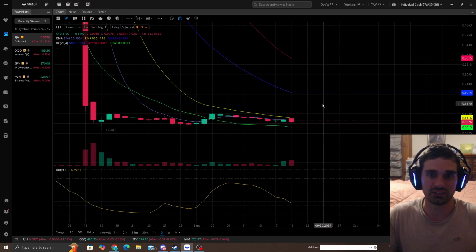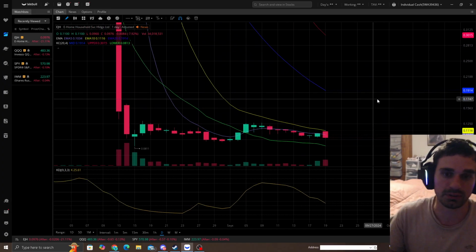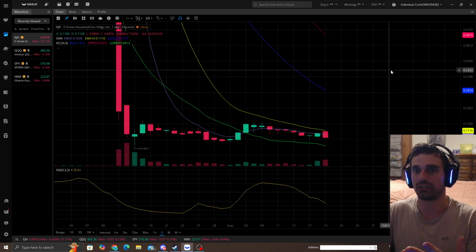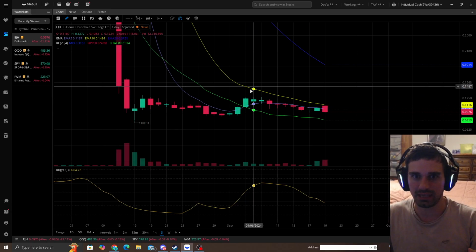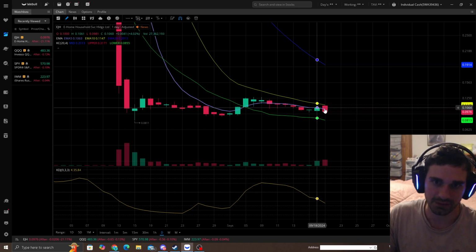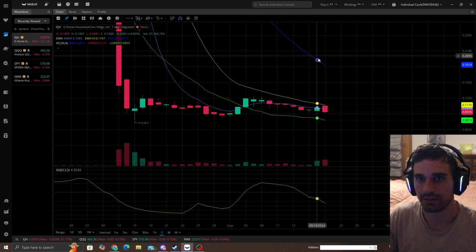If you guys know my system, you might be. If you don't know it, you might be looking like, what the heck am I looking at? So basically, this is the band strategy. You had the EMAs. We had the 5, the 10, and then the 20 is the blue. So the 5 is this purple, the 10 is this yellow, and then the blue is this 20.